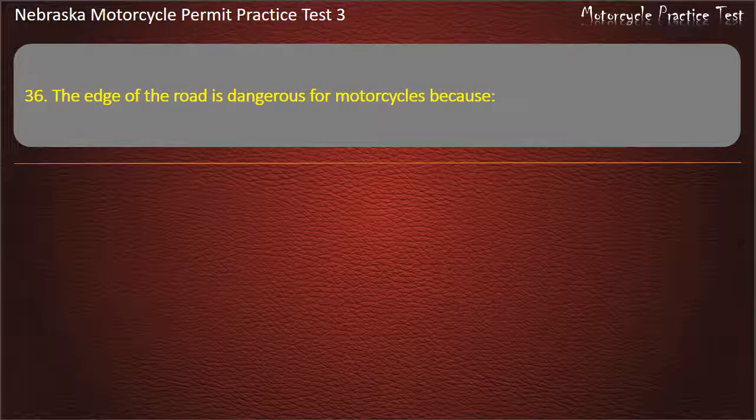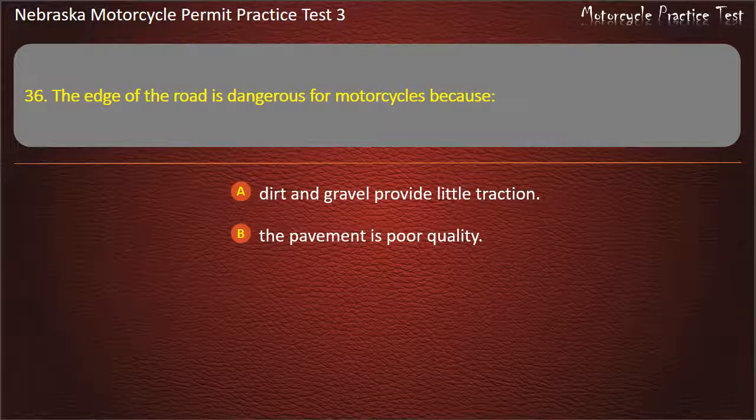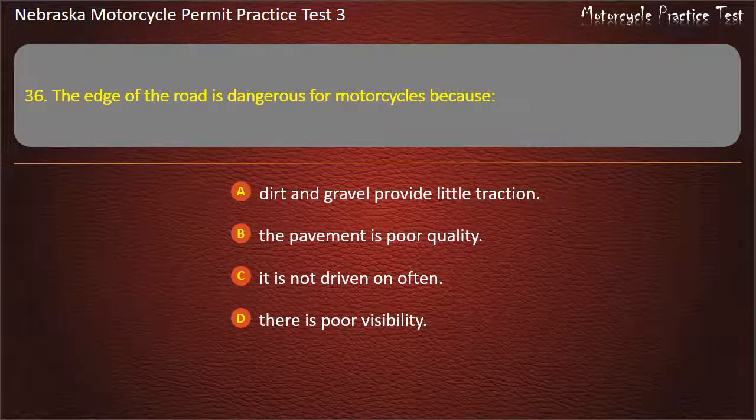Question 36. The edge of the road is dangerous for motorcycles because dirt and gravel provide little traction. The pavement is poor quality. It is not driven on often. There is poor visibility. Answer. Dirt and gravel provide little traction.